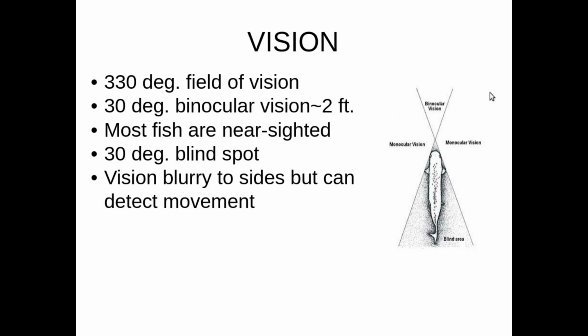Fish are nearsighted. They don't see all that well. And if you look at the diagram right here, you can see that they only have binocular vision in about 30 degrees right up here directly in front of them. Otherwise, on both sides, they have monocular vision. Now, that vision is quite wide. Overall, they have 330 degrees of vision, so they're rather difficult to sneak up on. They don't see directly behind them, so that is their blind side.